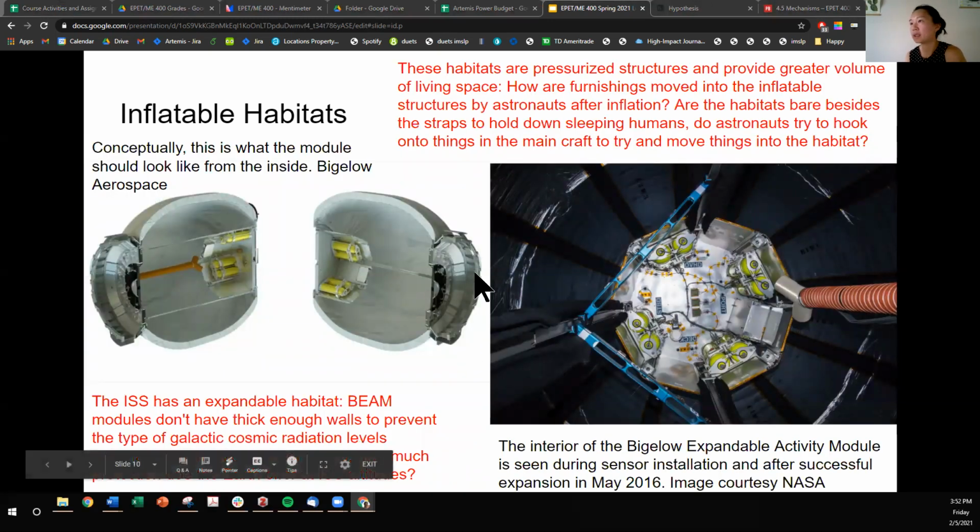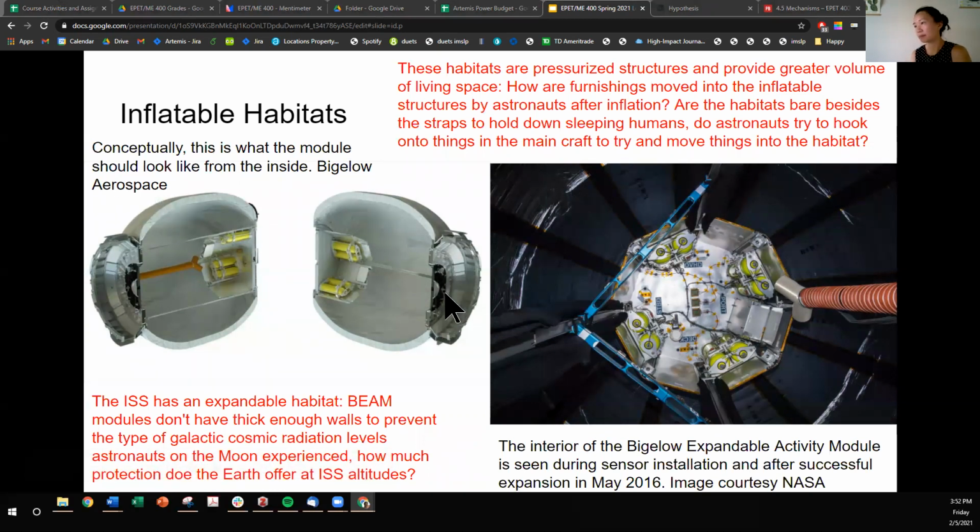So conceptually, this is what the module looks like from the inside. There are some air tanks, and I think this was like an umbilical cord to the air tank so that the astronauts from this side of the hatch could inflate the module. This is what the view from the hatch looking towards the end of the module looks like.